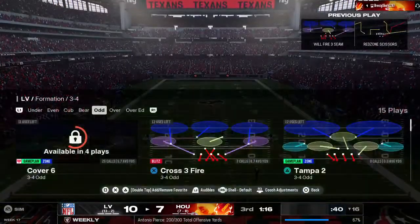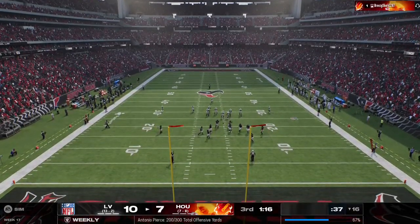And movement here by one of the Texans up front. In comes the flag.